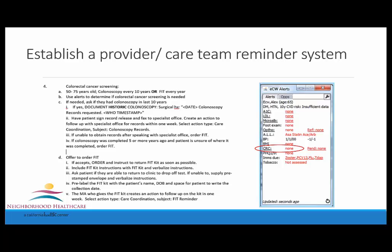If yes, document historic colonoscopy. And then they actually order the records because we can't count a colonoscopy as being completed unless we have the actual record in our chart. So they actually request that. They have the patient sign the record release, and they create an action to follow up with the specialist office for records within 1 week.